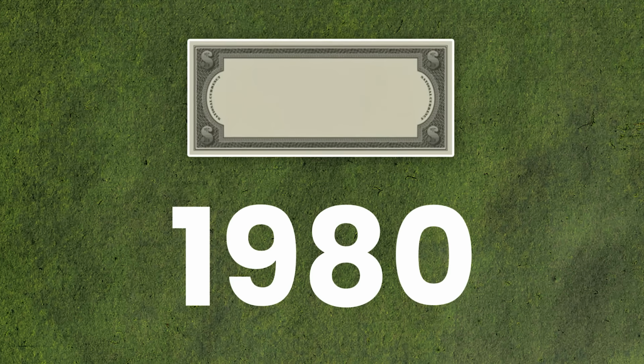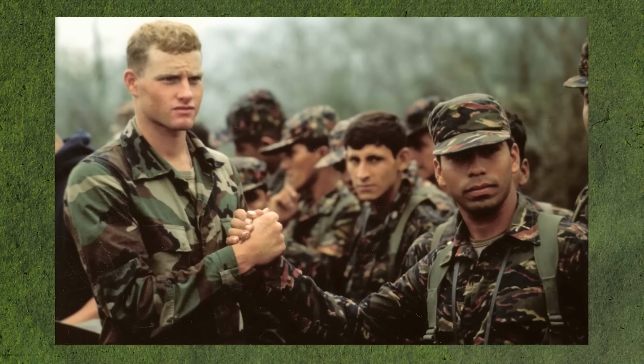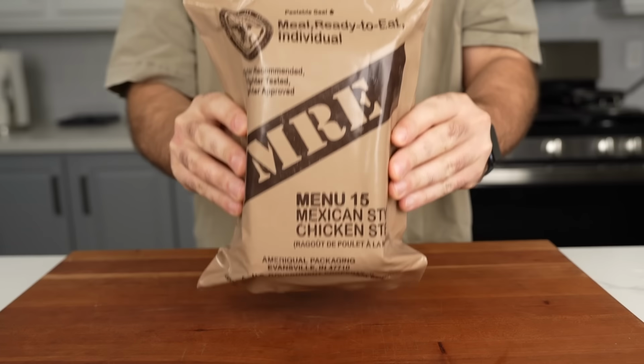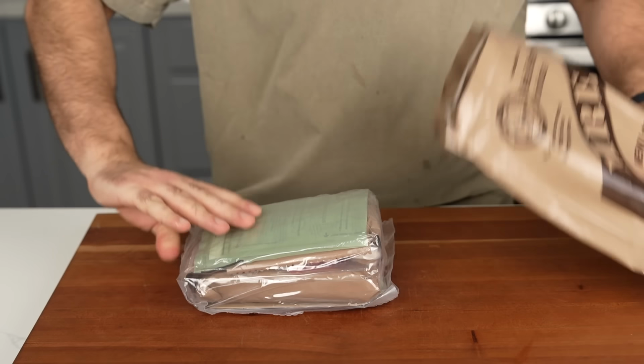Let's go ahead and get right into the 80s, which might be a little bit more familiar to Chef Rush. Finally made it to 1980, and the average pay for a soldier is $459 a month, and US Army uniforms look like this.